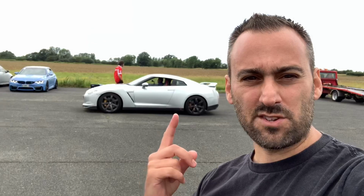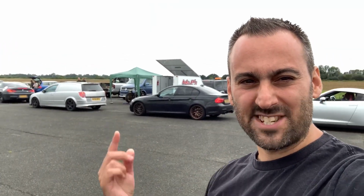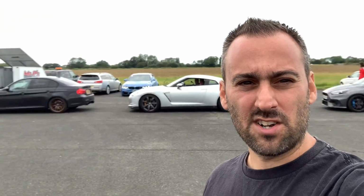But yeah, there's all kinds of weird and wonderful cars. Focus RS there, GTRs. There's always GTRs, although there's not many today. Big power diesel cars. I don't know what's in that, but there's always something interesting. So I'll try and have a little look around the pits and the paddocks and see what else is about. But yeah, some awesome cars. There's always going to be some good action. So let me get you some.